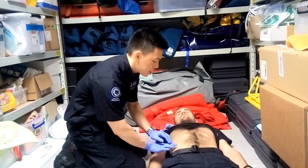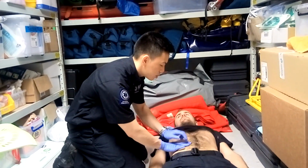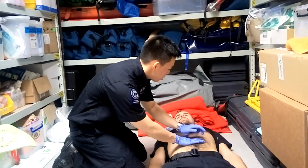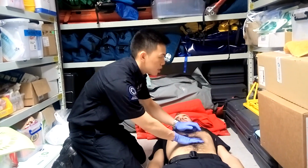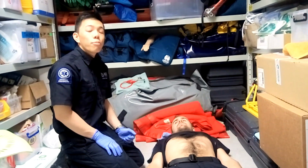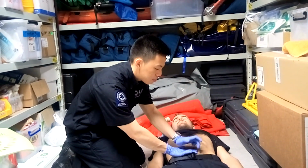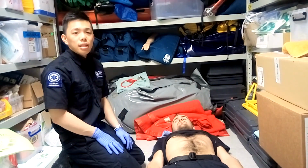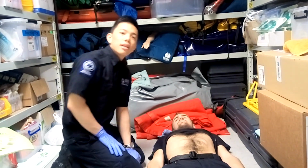Now I'll be percussing for the spleen, and I'll be percussing starting from the right iliac fossa towards the left hypochondrium. Can I get you to take a deep breath for me? If this sound changes from a tympanic sound to a dullness sound, this would indicate splenomegaly. Now I'll be percussing for the bladder, and when dullness is percussed, this indicates that the bladder is being percussed. However, if a tympanic sound is percussed, that indicates that you've percussed the bowels.